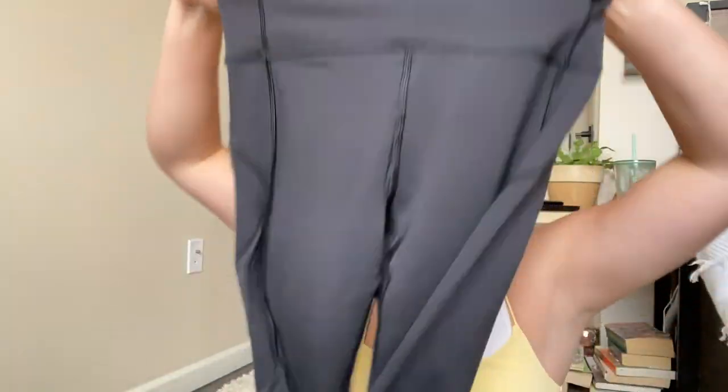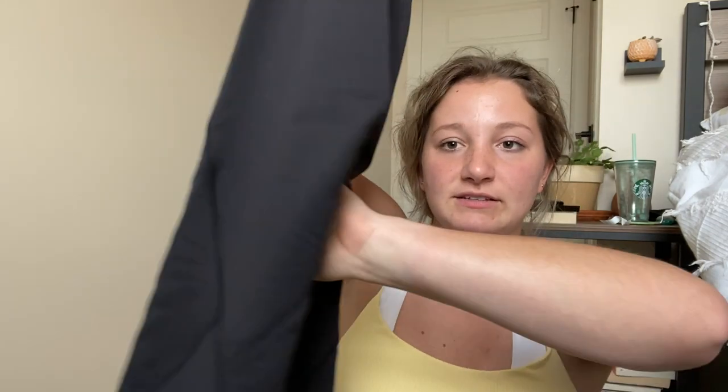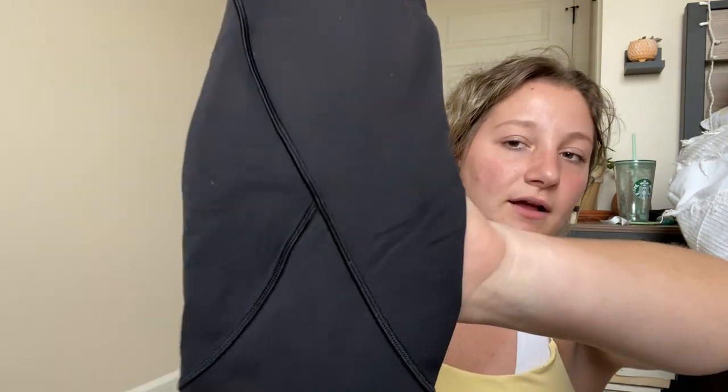The next pair of leggings I have are these ones. I honestly forget what these are called every single time. But these are more of a workout, cardio material. They're a little bit more compressive than Align pants. They hold you in a little bit better. And my favorite part about these is this little detail on the back. This is on the back calf area.